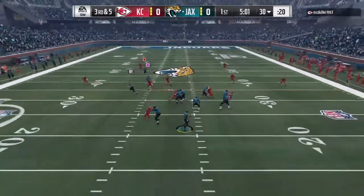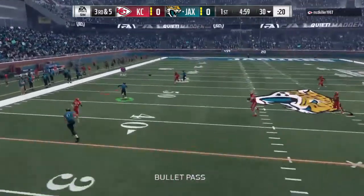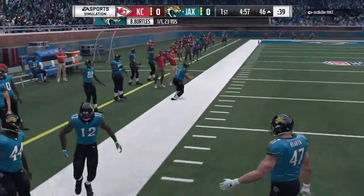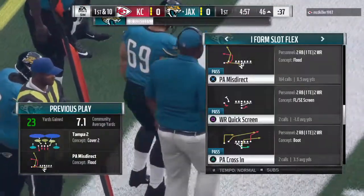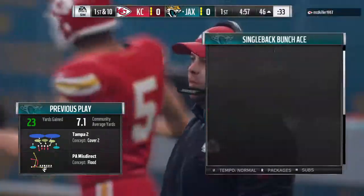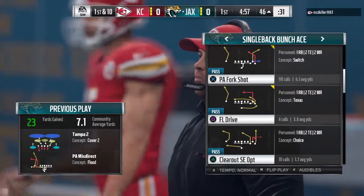To throw is Bortles. Open man is Westbrook, complete. And he is out of bounds on the other side of midfield. And they're able to convert on 3rd with a solid gain of 23.